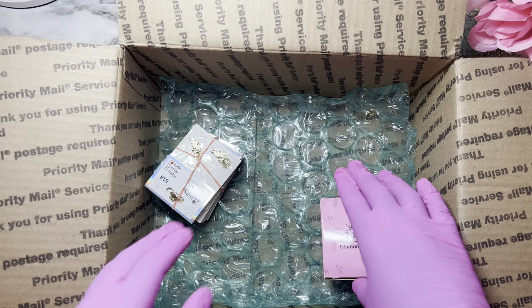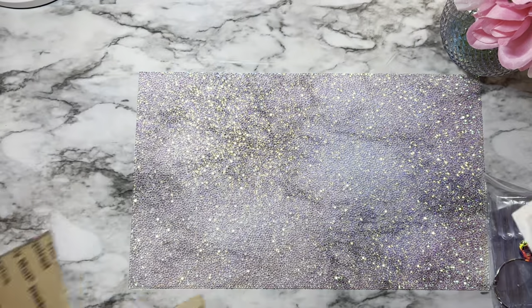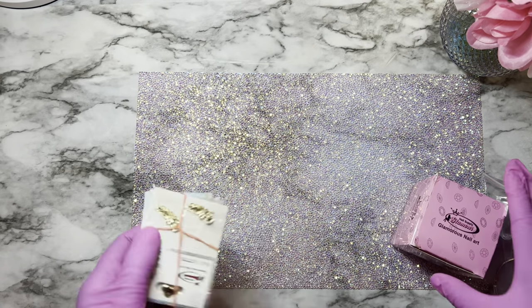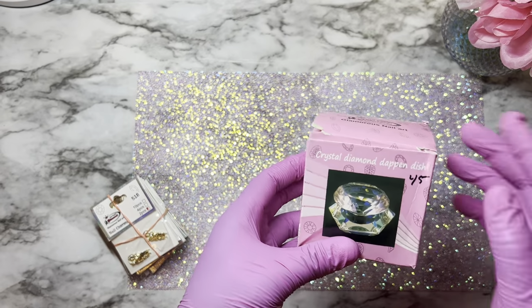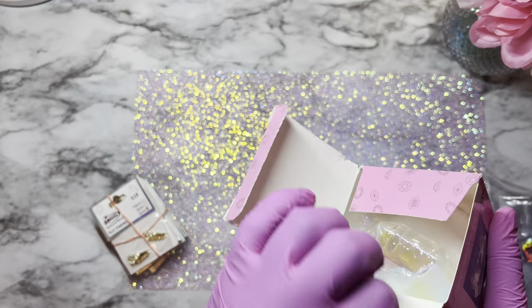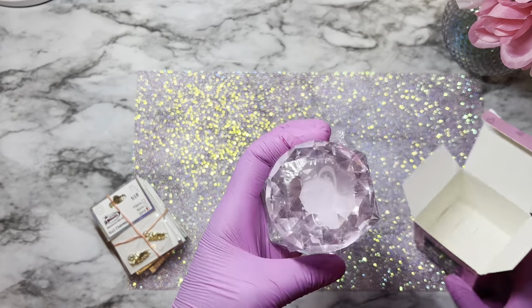And then charms for last. I'm going to actually get this box out of our way. And like I said, these for last. I also got this. I'm very excited about this. This is their crystal Dappen Dish. I was fiending when I saw this. I was like, oh no, I need this.